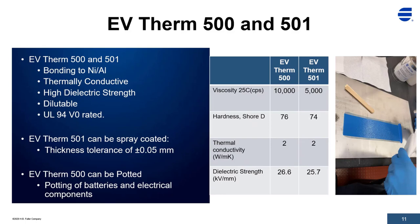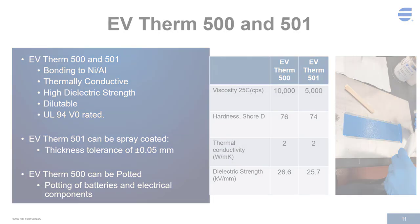Another excellent feature of these products is that they are dilutable, meaning they can be thinned using acetone to adjust viscosity for your specific application and ultimately control coating thickness. Finally, both products have the UL94 V0 flame rating, which is always beneficial in a battery pack construction.